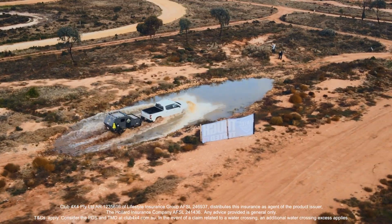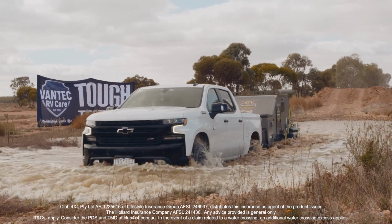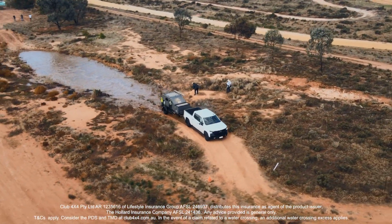Yeah, too right. Now, when you're coming up on the obstacle, there's a few ways you can tackle it. One is flat out, water over the roof. That's the wrong way to tackle it. Always just stop, check it out, and do what we talked about first. Initially, make your way through, check out the bottom, walk it, and then come back and make a plan. Where do we start now, mate?